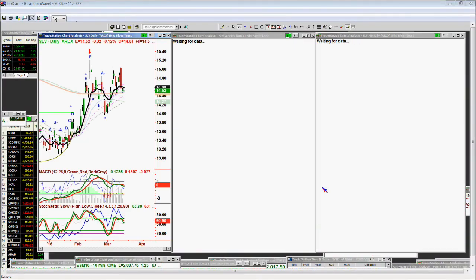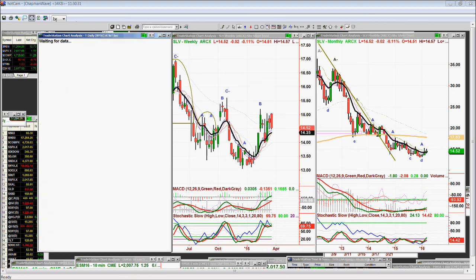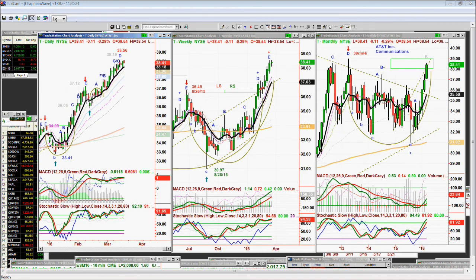I wanted to talk about SLV, but just to mention, I did speak with you last week about AT&T. I had a core position I was looking to add. You said to nibble, so I did that, and I'm continuing to watch it. Hopefully we'll get a pullback and I can add to my position. But anyway, today for SLV.